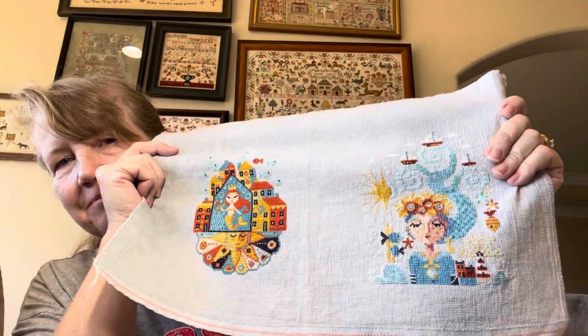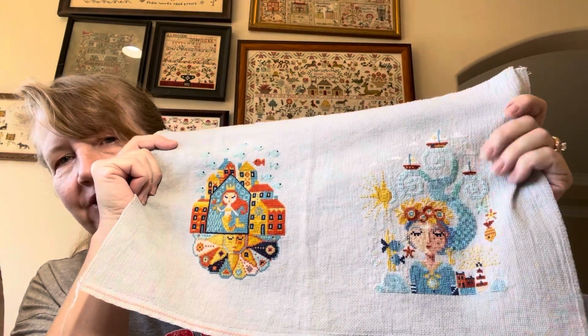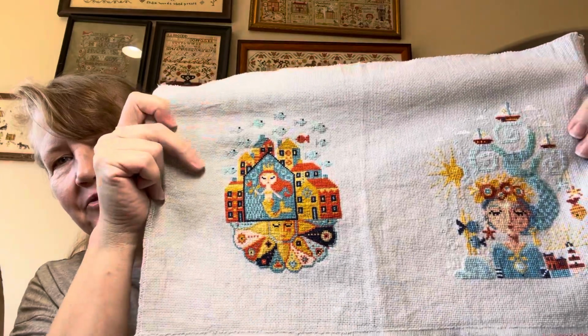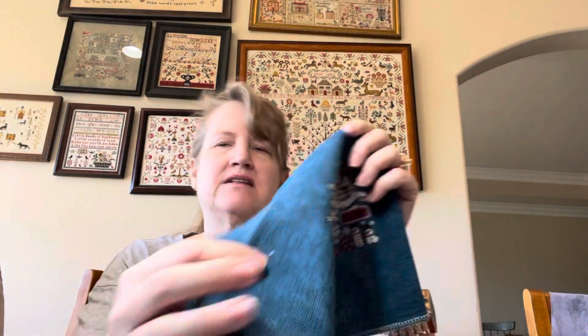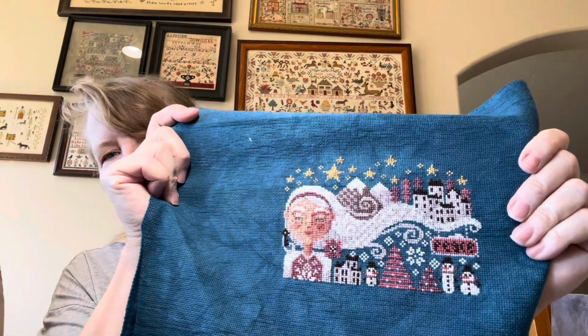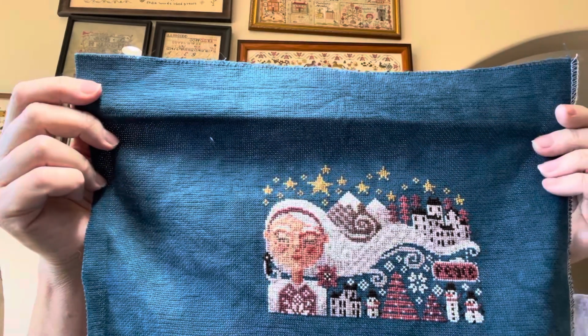And this is like Sailing Dreams. I don't know what this one's called. But I think those will both fit in 5x7. And this is Ms. Claus. This was a mystery, also Barbara Anna. And this is on some PTP. I think it's PTP Mystic.